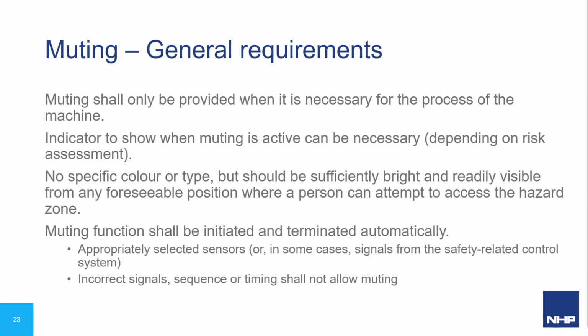And of course, because we are suspending the safety function of the light curtains or other presence sensing device, there is a whole set of requirements we need to meet to ensure that this is done safely and effectively. Firstly, muting should only be used when it is necessary for the process of the machine. If you don't necessarily need to use muting to perform the safe task, then don't use it. It's very simple.